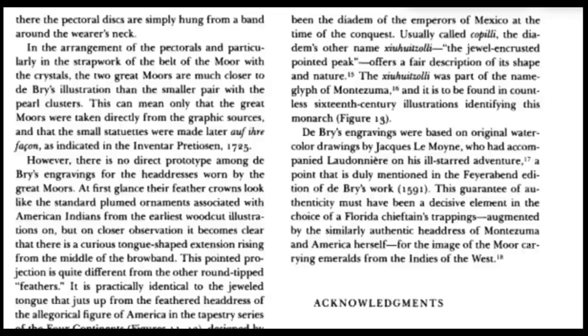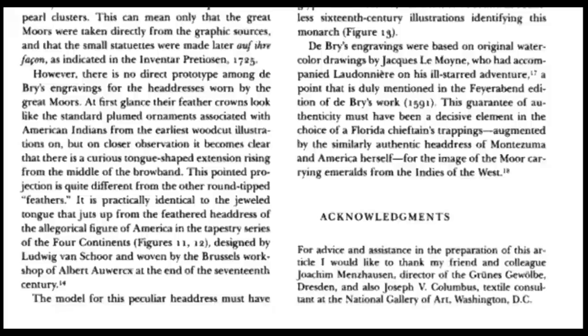For the image of the Moor carrying emeralds from the Indies of the West, okay, it's of America. All right, and the headdress of Moctezuma with the other gear of Saturnalia, okay, and his tattoos and everything. You guys understand what we just read? All right, you guys understand how they hijack history? You see how they Africanized everything? They've been teaching us all these years that Moor meant Africa and all this other stuff, and that those statues are just Moors, Moors, Moors.